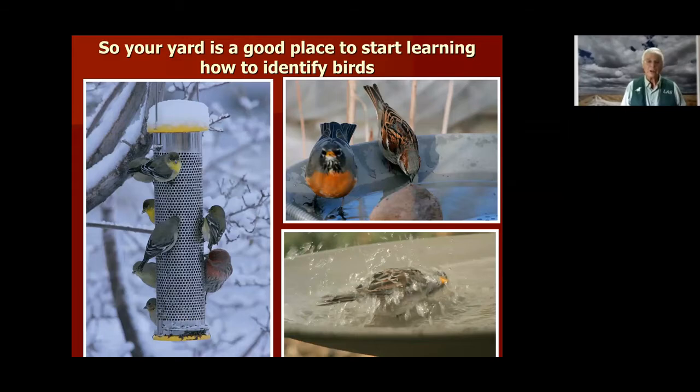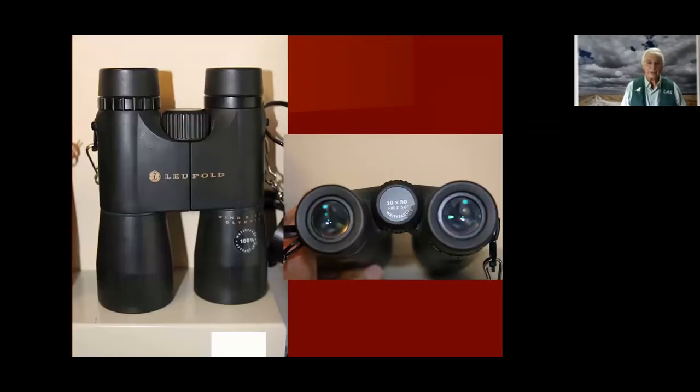Well, if you're going to start trying to identify birds, I encourage you to get a good pair of binoculars. You can spend as much as $2,000 for binoculars if you want, but you don't have to. This Loophole brand is a good one. I like to use 10 by 50s, 10 being the magnifying power. 50 refers to the diameter of what we call the objective in millimeters. Sort of the wider the objective, the broader the view.